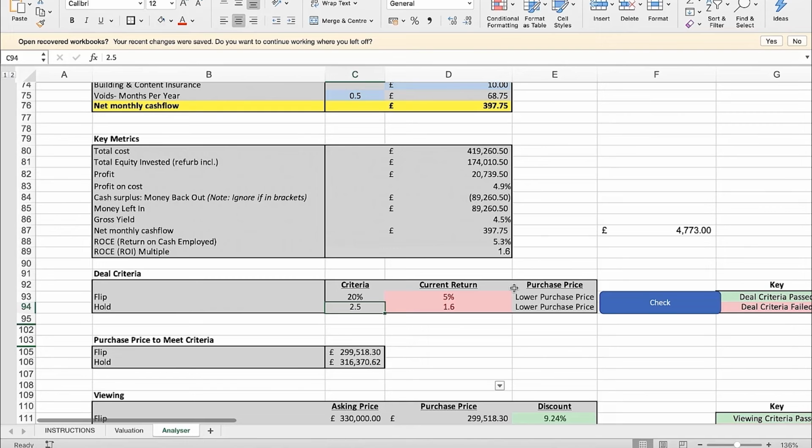So if someone makes, let's say a 4% return normally, I'll just give you an example. Let's say someone makes a 4% return on ROCE normally. I want to multiply that by 2.5 times, and I want to be making at least 10% on the same property that someone's only getting 4%. So that to me is a good hold deal.